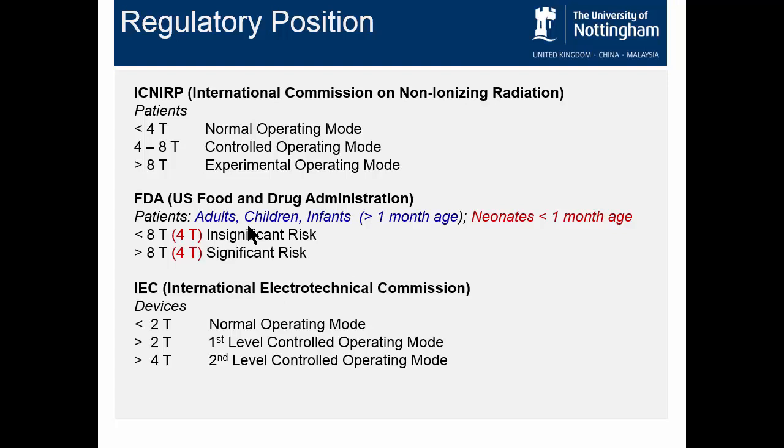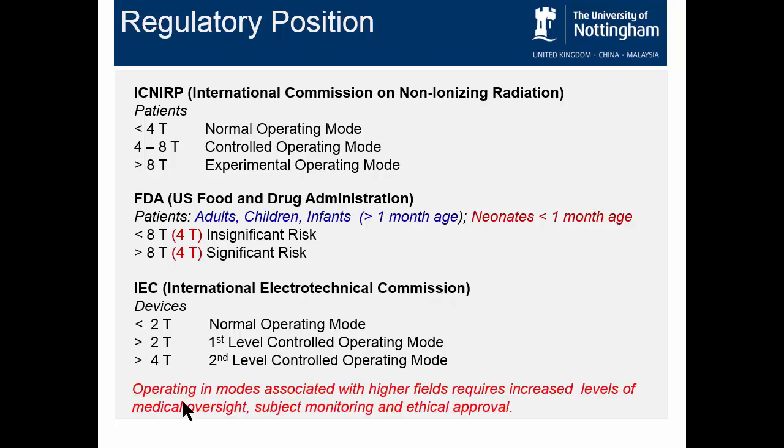And then the IEC, the International Electrotechnical Commission, who focus more on the MR systems themselves, divide things up into different operating modes with boundaries at 2 Tesla and 4 Tesla. Those of us working at 7 Tesla are working in this second level controlled operating mode where IRB approval is required. Basically, these operating modes above the normal level require increased levels of medical oversight, subject monitoring, and ethical approval.